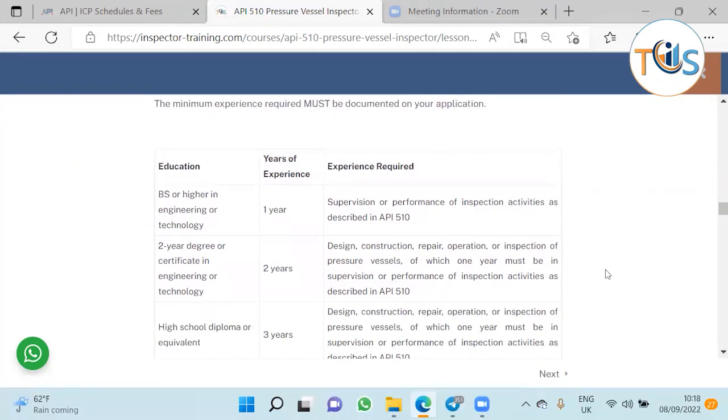So if you have a bachelor degree in engineering, you just need 1 year of experience on supervision of performance of inspection activities. If you have an associate degree or a 2 year degree, then it can be anything on design, construction, repair, operational inspection of pressure vessel, but then 1 year should be at least on supervision or performance of the inspection activity.